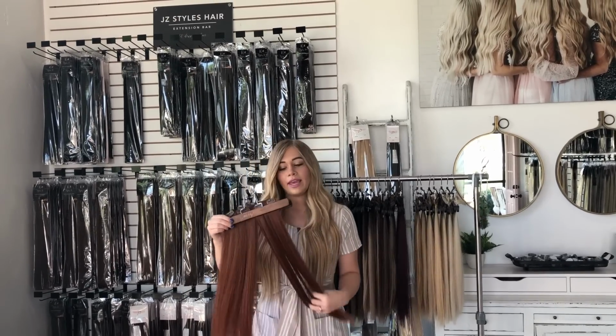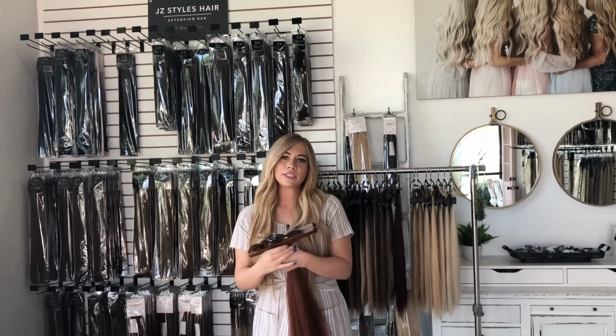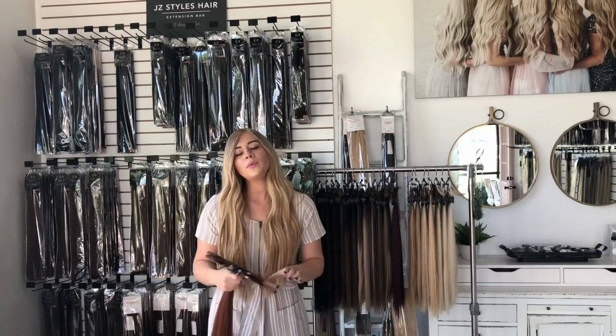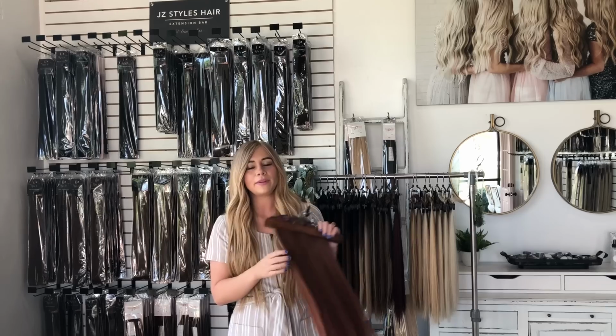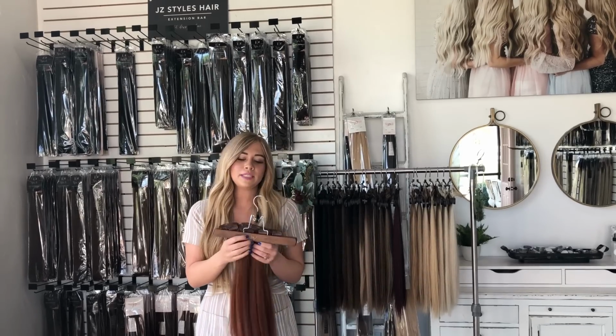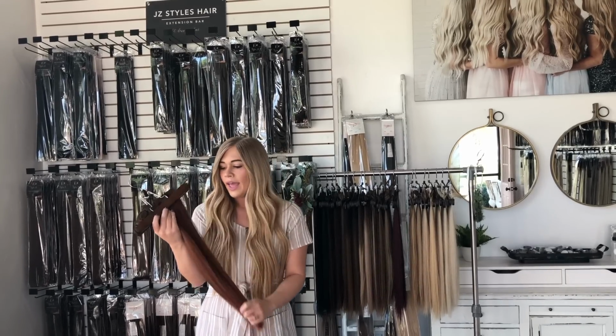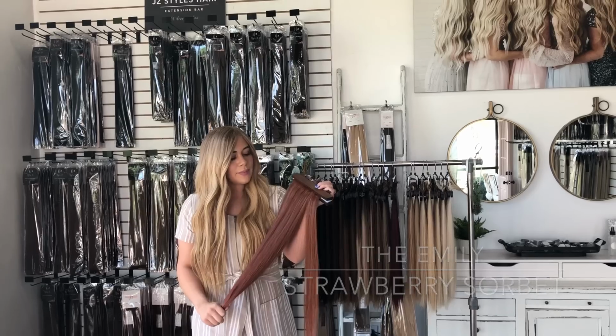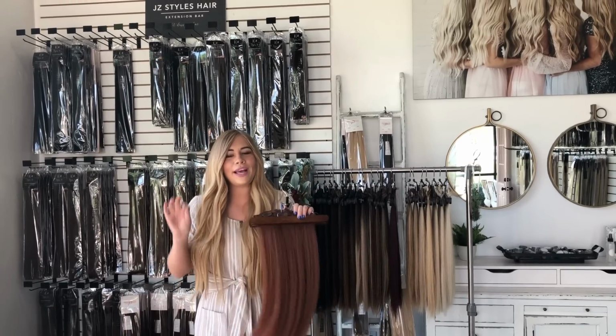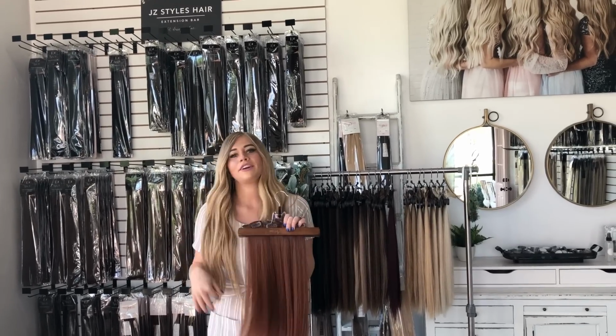And this is the Emily. So Emily is one of my mom's best friends as well, and she has 2 little boys that I actually nannied for about 5 years, and they became really close to my heart, and they were like my little boys, and she became close to me as well. So I named this after her, and it is just a nice coppery red. It's really pretty because it has a little bit of copper, a little bit of purple, and a little bit of red, so I really love this color.